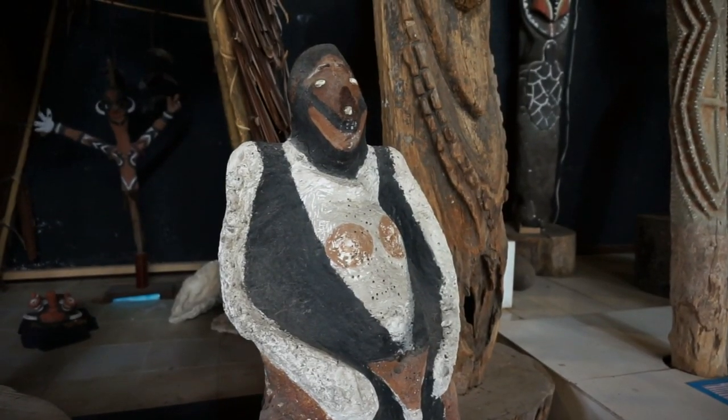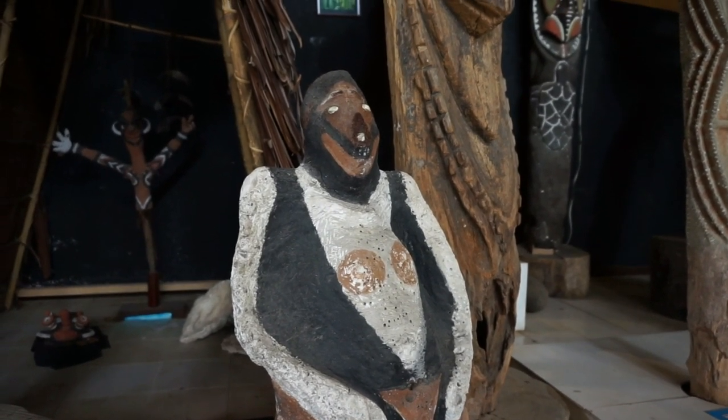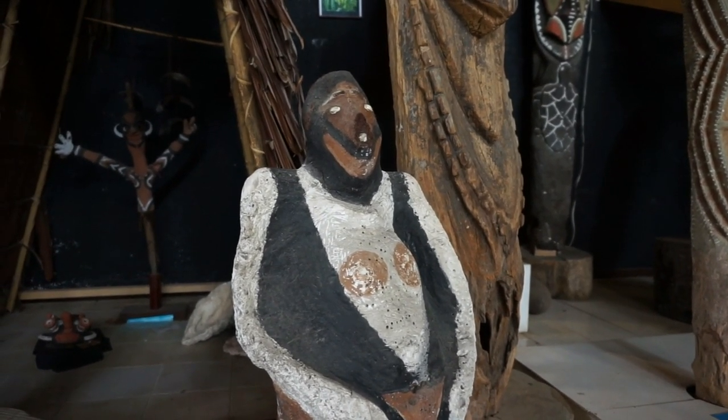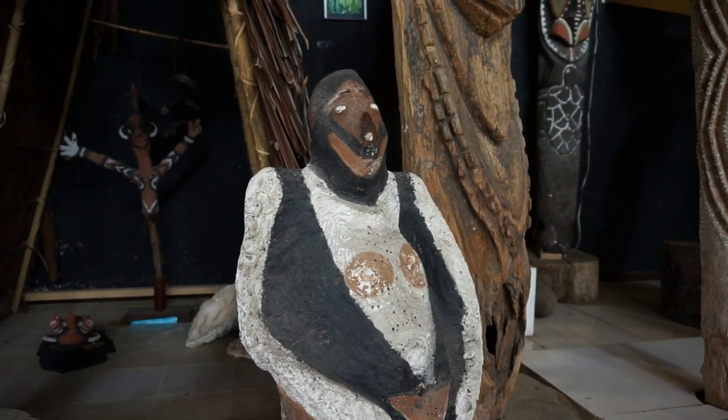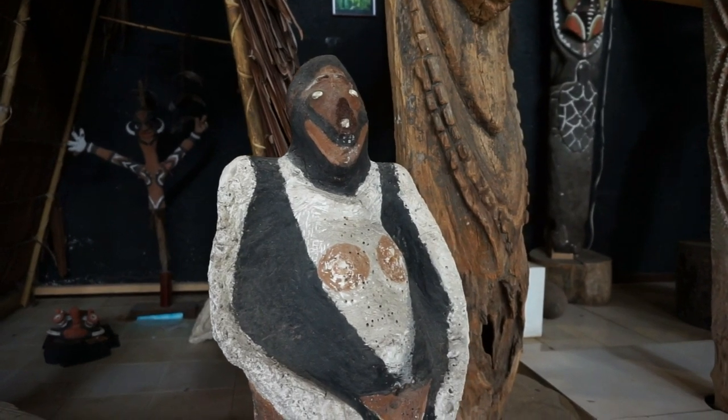Now let's videotape a few statues and monuments, both stone and wooden, from a variety of islands here in Vanuatu. Here's the first one.